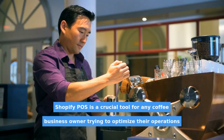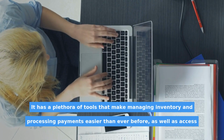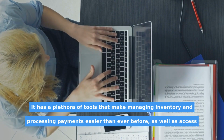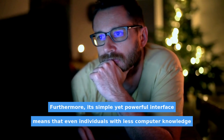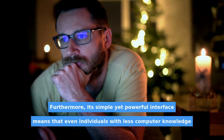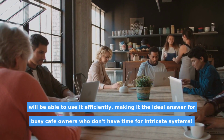Shopify POS is a crucial tool for any coffee business owner trying to optimize their operations while offering outstanding customer care. It has a plethora of tools that make managing inventory and processing payments easier than ever before, as well as access to comprehensive data that allows store owners to make educated decisions about their future company strategy. Furthermore, its simple yet powerful interface means that even individuals with less computer knowledge will be able to use it efficiently, making it the ideal answer for busy cafe owners who don't have time for intricate systems.